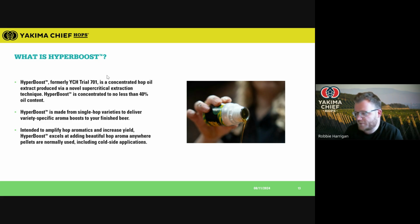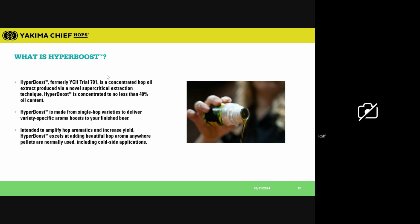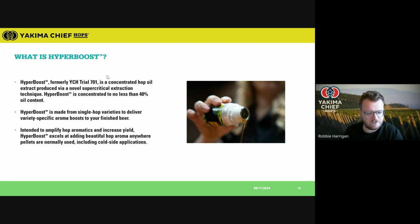So much so that there's a lot of back and forth with regulations and shipping, where some people actually tried to classify it as a flammable product because it was so full of oil. But we smoothed that out. And the goal was similar. It's the idea to amplify and intensify those hop aromatics while increasing your yields throughout the brew house. So it's great to have both products. Both products are extremely exciting, but I think HyperBoost is especially exciting because there is nothing else like it in the market right now. You could argue that for DynaBoost there have been similar products in the market for a little while, but HyperBoost is brand new. It's not something we've seen before.